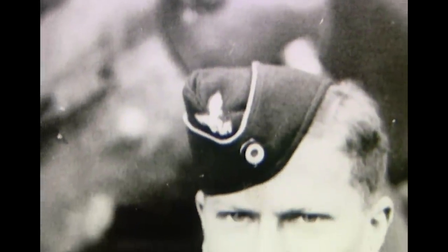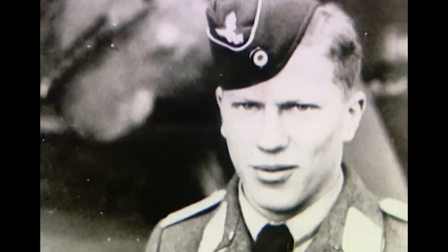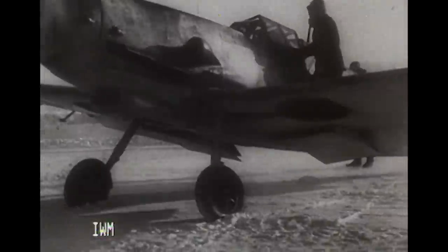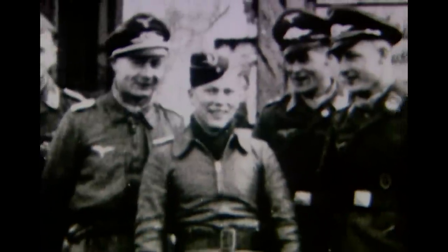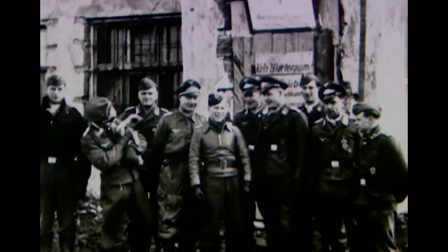Lieutenant Heinz Ludemann was a young pilot who trained with the Luftwaffe during 1941. In 1942, he was on active service in Russia, flying this Bf 109F with the 8th Squadron of the 77th Fighter Group. In Luftwaffe terms, 8 Staffel Jagdgeschwader 77. Heinz's tour of duty in Russia lasted until mid-October 1942, when his unit was withdrawn from the Eastern Front for redeployment to the desert.